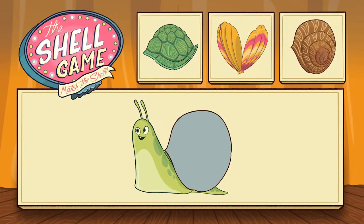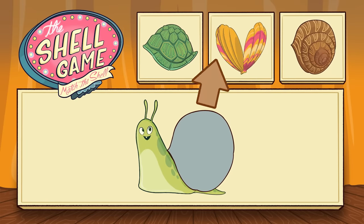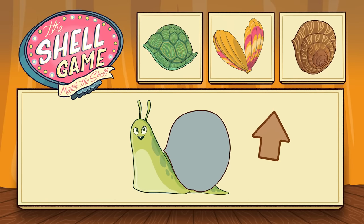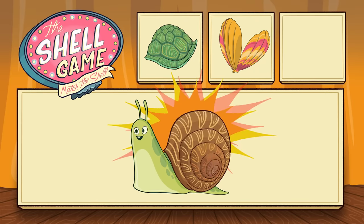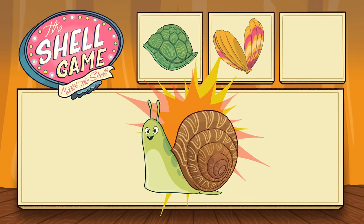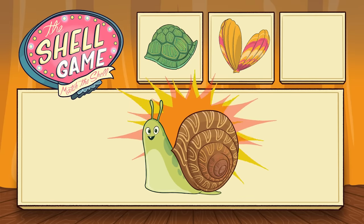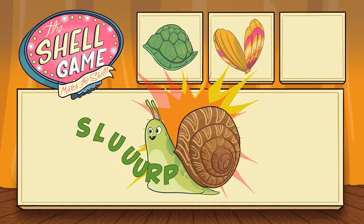Look at this animal, which shell seems best? Not too big. Could it be that one with the spirals? Awesome! You found the shell with the spirals! It's perfect for the snail! Slurp! Slurp! Woohoo!